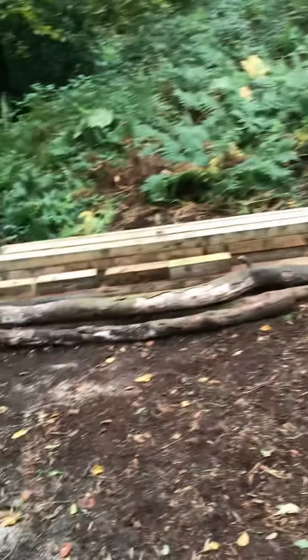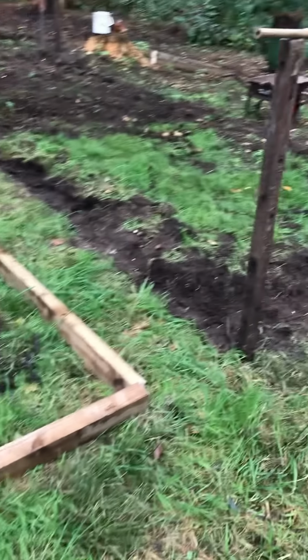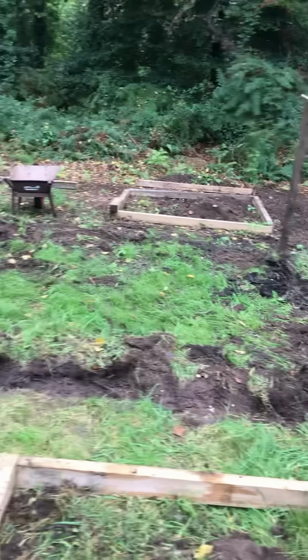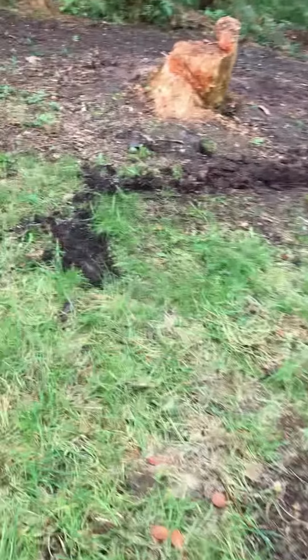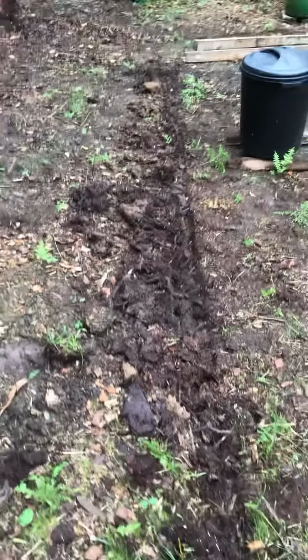Over in the corner here we had a little makeshift shelter and some timber stacked up there. This shelter was in the middle, but you can see that this was around the time that we were starting to prepare the ground for the polytunnel. So we dug down a few inches just to level out the ground there so that the polytunnel would sit nice and flat on the ground.